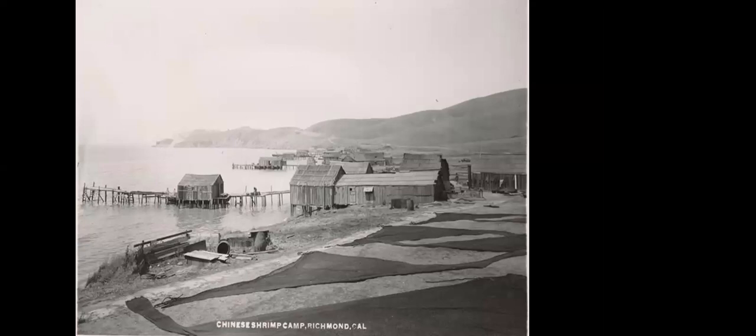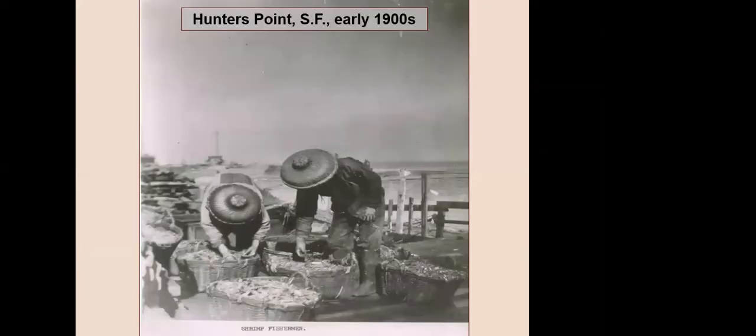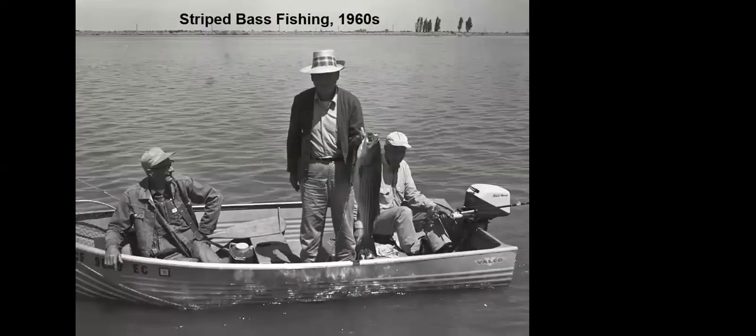And as late as 2005, 2010, he was still selling shrimp. There weren't many shrimp left, but he'd still go out. He'd go out and trap them with their special nets that they had. And here they are at Hunters Point processing their catch in the early 1900s.